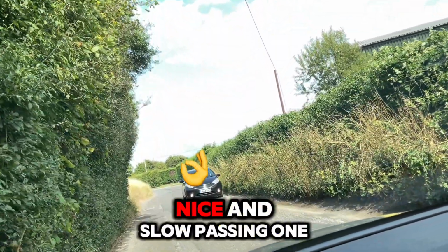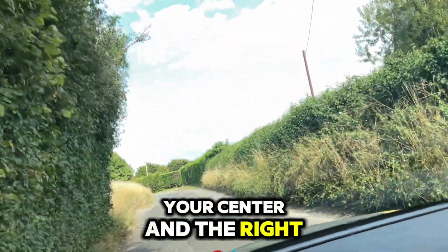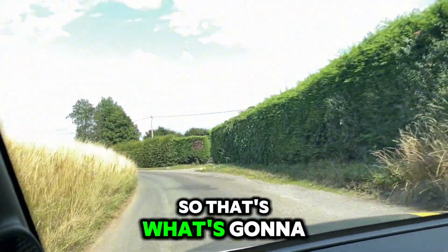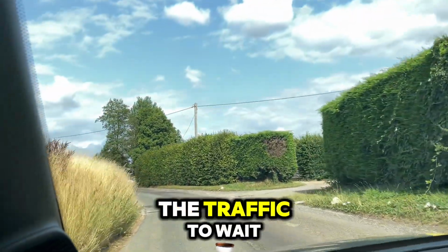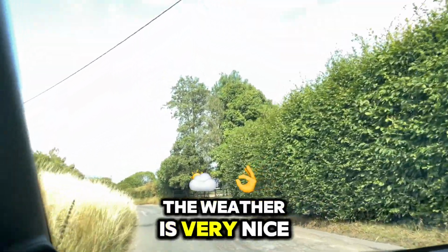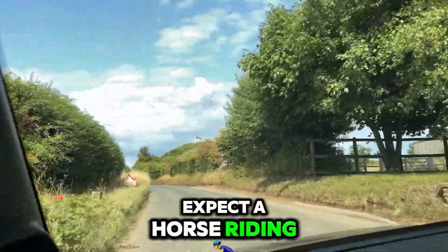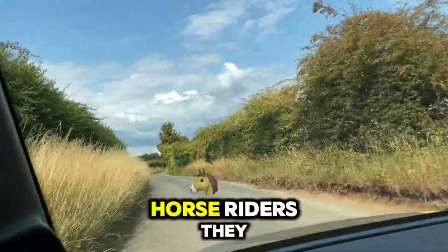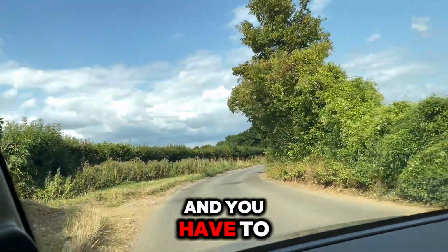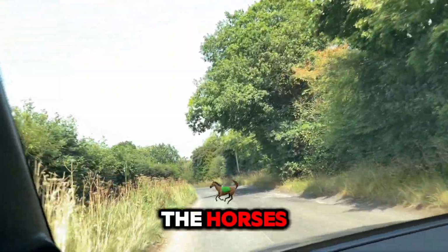Okay, nice and slow, passing one another. Okay, after that you pick your center and the right and you pick up the speed. The runner is still behind me. So that's what's going to be happening. It's going to be forcing the traffic to wait. Okay, good. The weather is very nice, so expect a lot of these activities. Expect a horse riding in the middle of the road. Horse riders, they could be taking the road, and you have to do that safety passage for the horses.